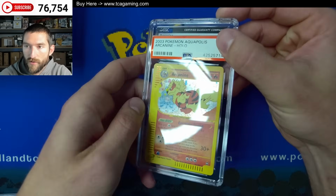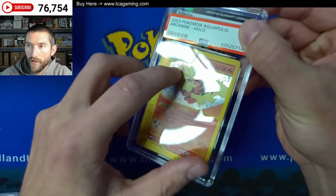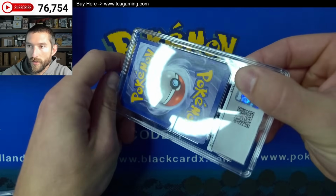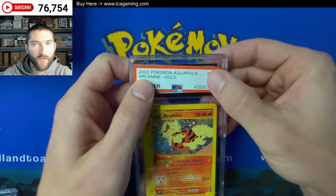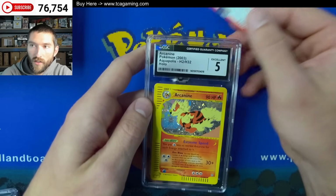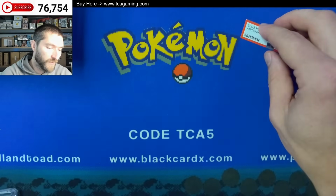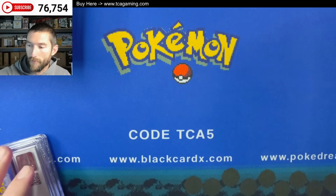PSA does not recognize this error, but I've been told that CGC does, and you can tell it's a pinched layer because it's an obvious wrinkle in the holofoil, and then if you look at the condition, there's nothing there. It's not like it's a bend or something that happened. This one I've had in my collection for so long, but I tried grading it with PSA. They gave it a 3. And then CGC also did not recognize the pinched layer error, and they gave it a 5. So, again, kind of unfortunate, but it happens, right?